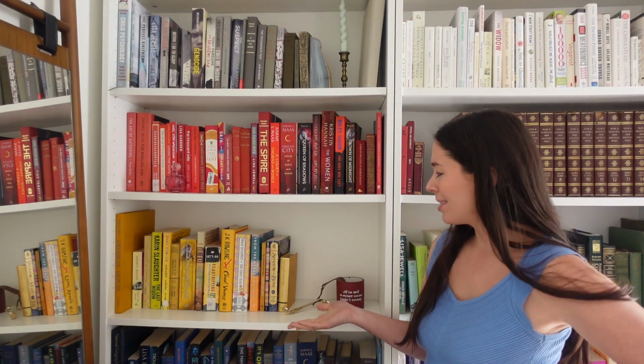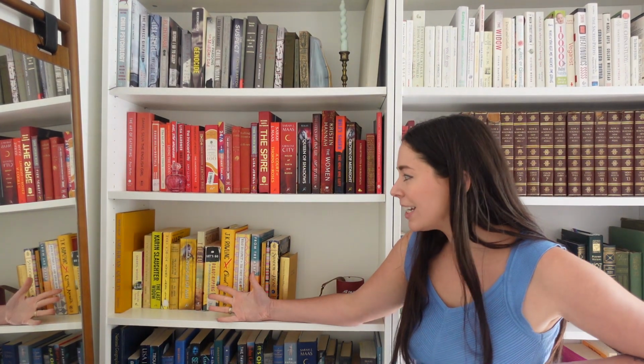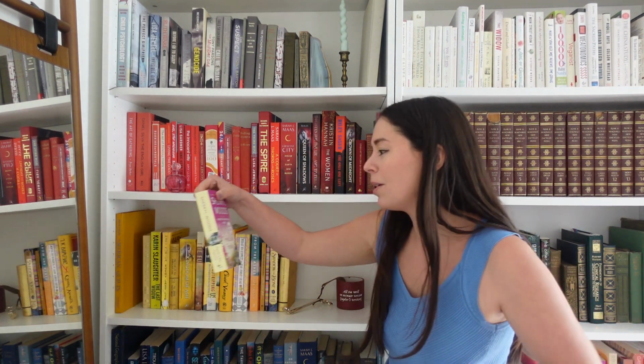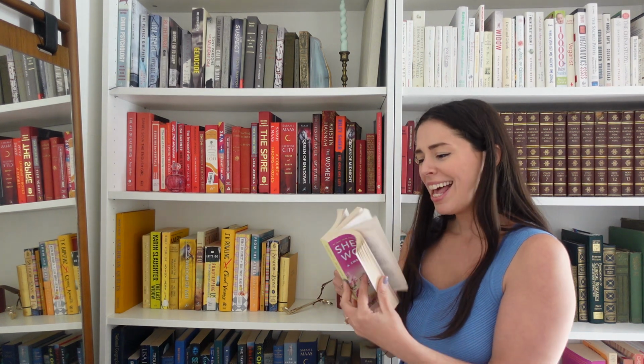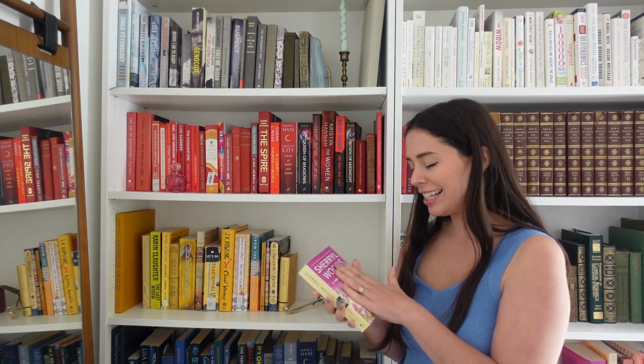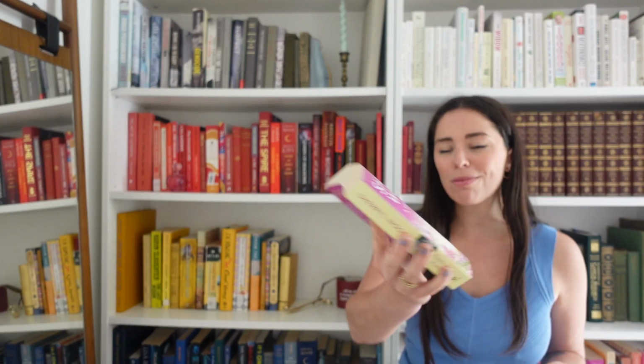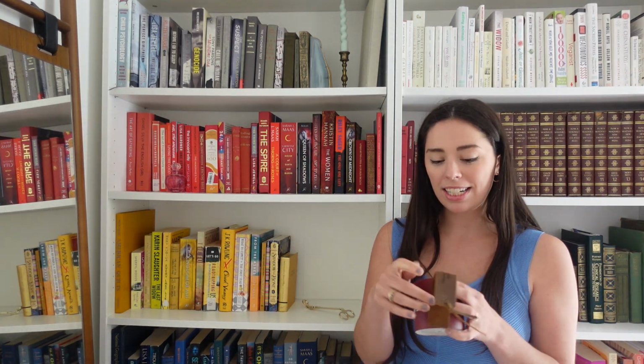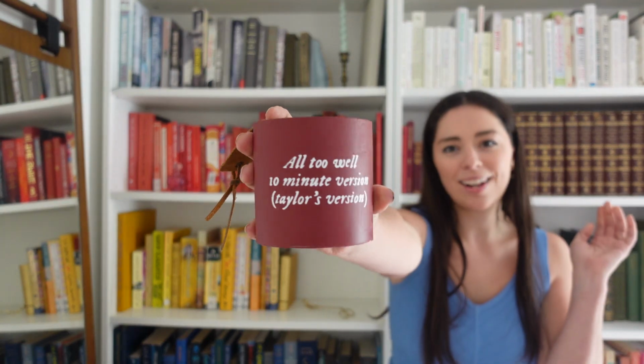And when it comes to my yellow section, I don't have a ton of yellow books. It's just not a super common color that you see. I have, again, just one single book from a series. This is a Sweet Magnolias novel, but it's not the first one in the series. I have a really beautiful gold wick trimmer that sits here, and I have some book stickers in here and bookmarks. And how cute is this little container? I love it.